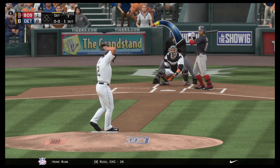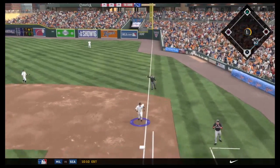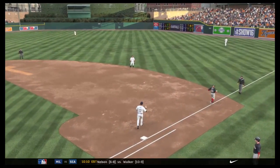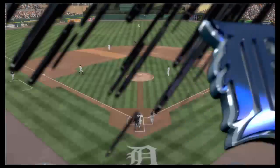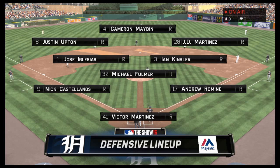First offering on its way. Hit on the ground down the first baseline. And he'll take it onto the bag himself. 2 gone now here in the first. And with a quick breather here, let's take a look at the defense for the Detroit Tigers. It's brought to us by Majestic. Eric? Well, guys, remember, this manager has not jumped on board with all the defensive shifts. Still that old school mentality, plays guys straight up, so we'll see how that impacts this game.